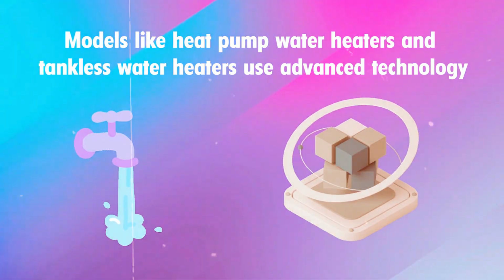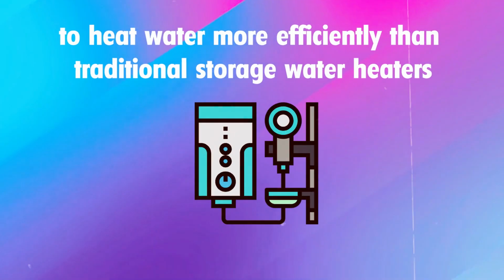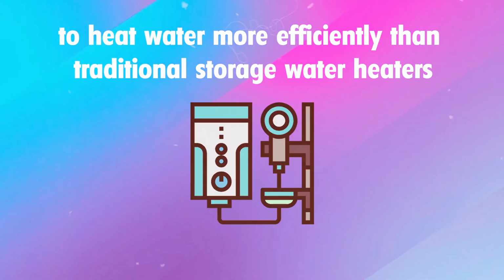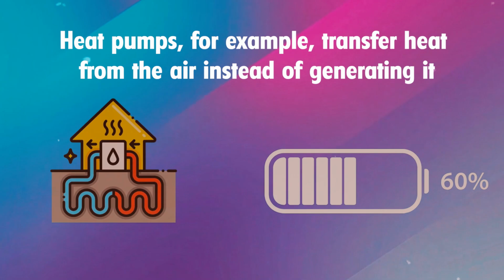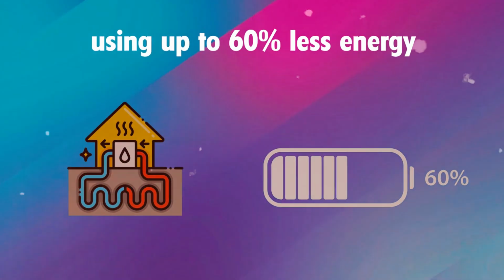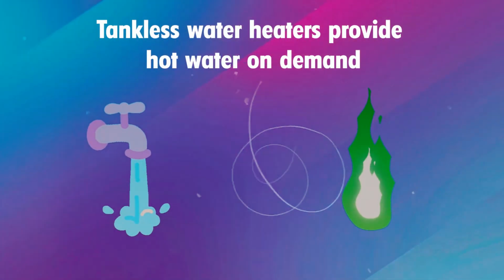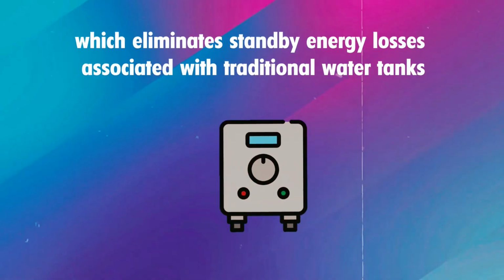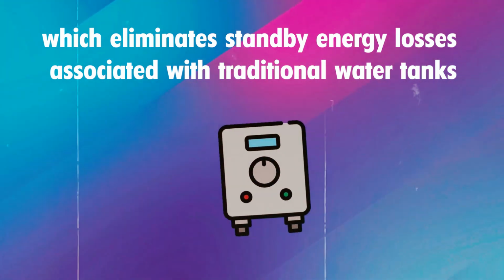Models like heat pump water heaters and tankless water heaters use advanced technology to heat water more efficiently than traditional storage water heaters. Heat pumps, for example, transfer heat from the air instead of generating it, using up to 60% less energy. Tankless water heaters provide hot water on demand, which eliminates standby energy losses associated with traditional water tanks.